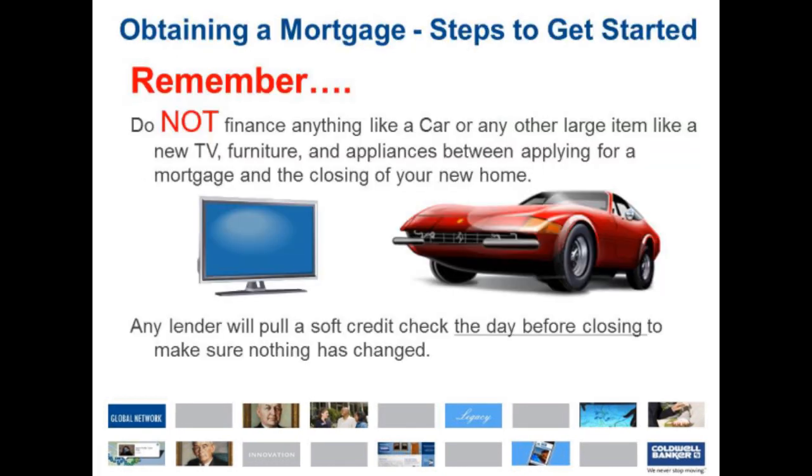And a couple things to remember, essentially from when you decide, all right, let's buy a home, to when you close, you want to keep your credit as stable as possible. So it's super important from after you go under contract to closing not to change your credit score. And how would you do that? Well, I would recommend not financing anything big, like a hot rod, big screen TVs, furniture, any appliances.